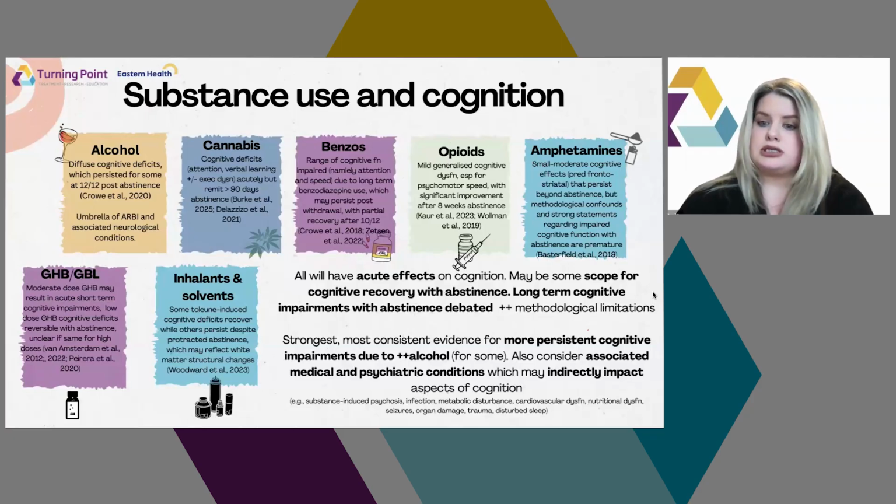Perhaps the strongest, most consistent evidence that we have is for more persisting cognitive impairments to arise in individuals who have been drinking in excess of recommended guidelines. So that's no more than 4 standard drinks in a single session, no more than 10 in a week. And of course, that's going to be a little bit lower for our females and for our older clients.